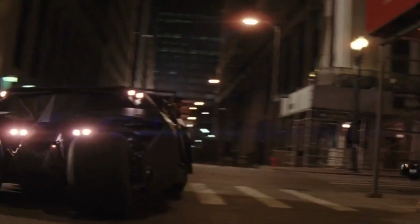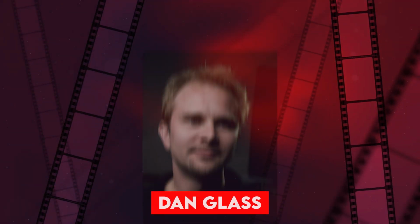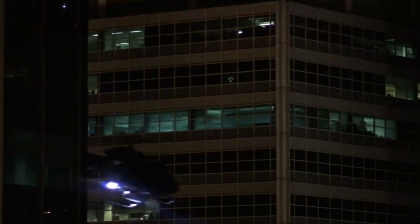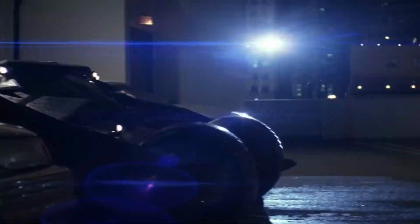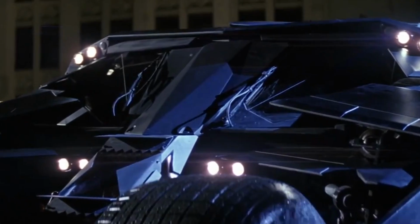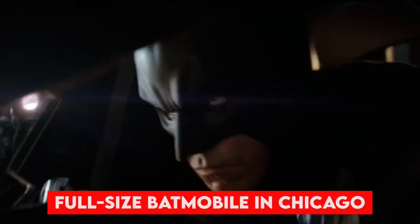The movie mostly used real effects, but making the Batmobile was a challenge. Dan Glass, the visual effects supervisor, and a group called Gen Xers worked on it. Glass said in an interview that Batman Begins is mostly a movie without effects, but there are about 600 shots that needed effects. These effects, along with smaller models, made the Batmobile look real. They even did some crazy stunts with a full-size Batmobile in Chicago.